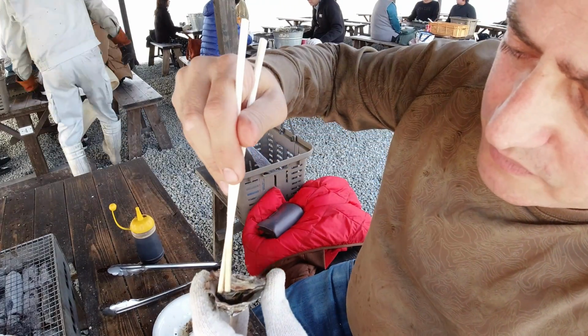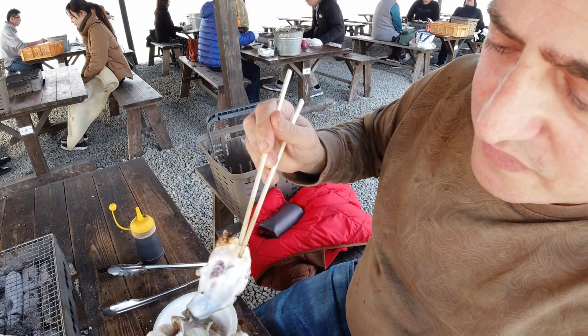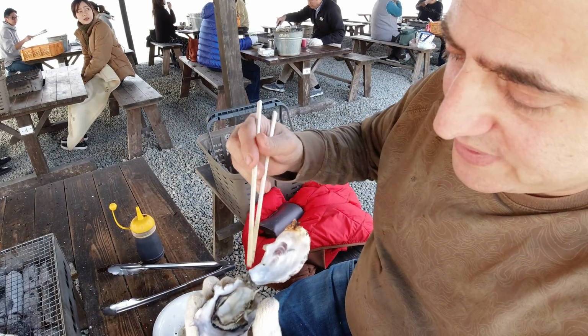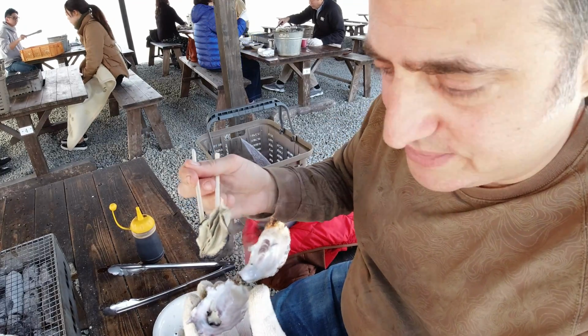Let's see this one. Open sesame. Oh, this one is not as fat, but we're gonna take care of him anyway.